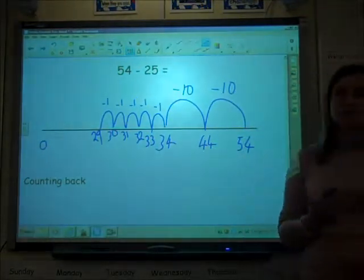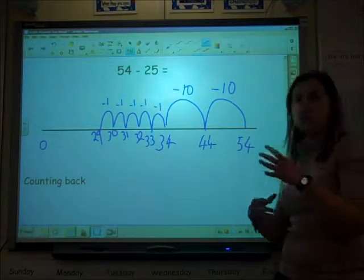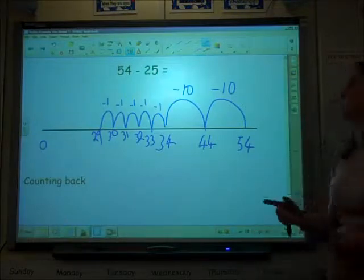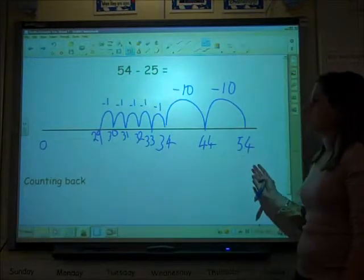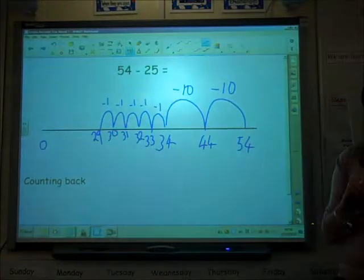When they get really confident with that, they'll start to do bigger jumps, and they'll all be different. Some children love counting in twos, so they'll start going back in twos. Some can just do the 5 jump back straight away. All children are different.